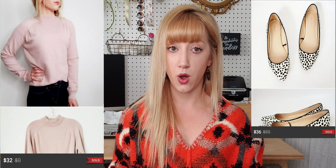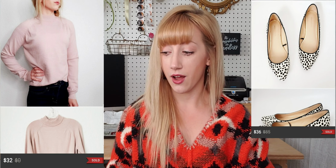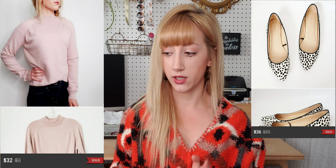Next is a bundle. I think I only had a couple quick bundles. In this case, both items were quick sales, so I will show you them both. First was this REV Revelation blush sweater. It was so soft, just absolutely beautiful. It had a higher mock neck, and it sold with this pair of Banana Republic Factory pointed toe spotted flats, kind of a calf hair texture, really cute, and both of those sold together for $40.